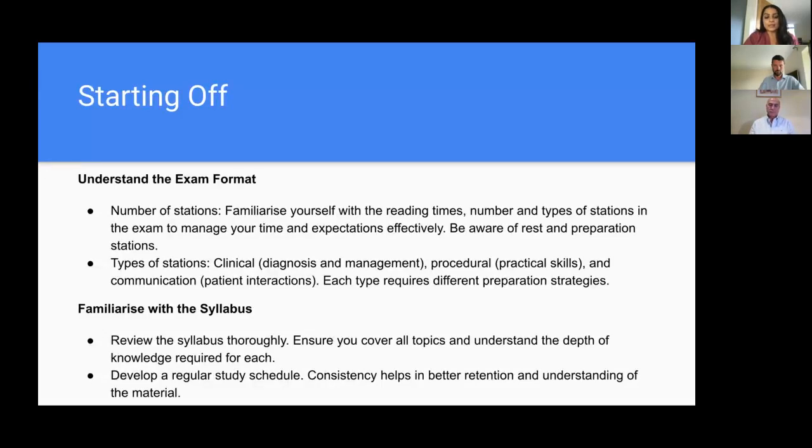Familiarising yourself with the syllabus is important. Ensure you cover everything. As the Professor said, don't leave certain topics out. Make sure you understand the depth of knowledge required for all the different modules. Develop a regular study schedule. Consistency is key, as I've mentioned previously.